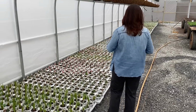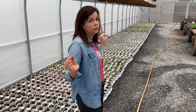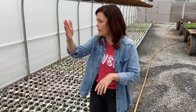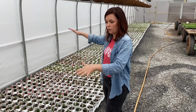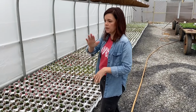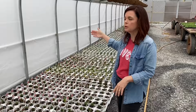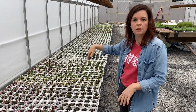So let's just walk, and I'm going to talk to you too about how we're going to set up this greenhouse. Because remember, we literally just built this greenhouse. And Jerry is finishing up doing little odds and ends right now. But both sides are going to be filled with the trays on the floor. Each tray holds 10 plants. Don't ask me how many are right here. I don't even know. When we finished on Saturday potting up some 4-inch material, we were not even halfway down, and it was close to 2,000 plants.